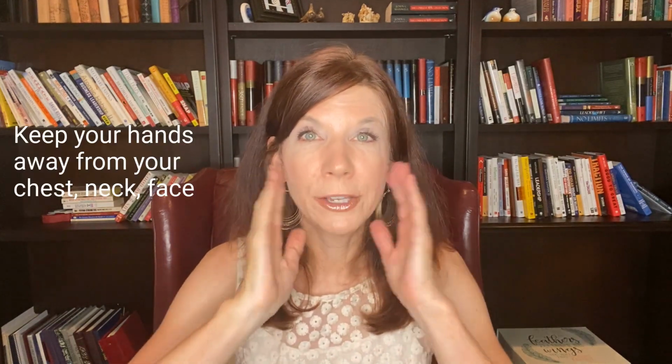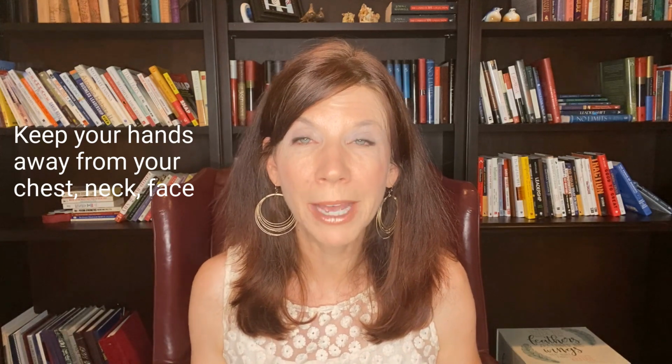Number 1, keep your hands away from your chest, your neck, and your face. Really, this whole area that we're talking about that's on video. Body language experts have talked about gestures that we do unknowingly whenever we're feeling uncomfortable or nervous about something. These gestures are self-soothing. So we're doing this whenever we're feeling some level of discomfort, whether it's disagreement, nervousness, whatever. We could start scratching our neck. We could start playing with a necklace. We could start scratching behind our ear. Anything like that is considered a self-soothing gesture.